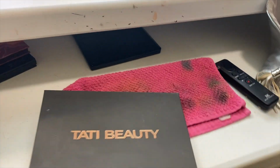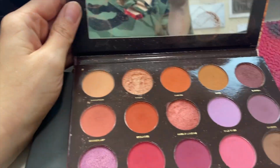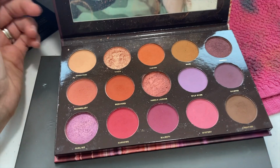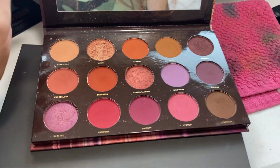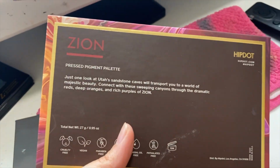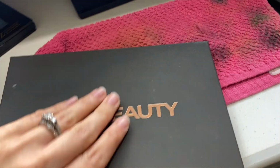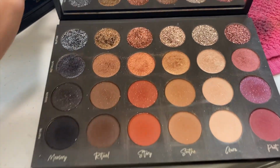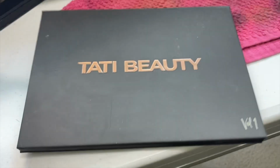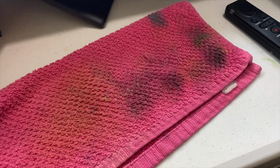Here's the tricky part. I was using this eyeshadow palette in my mommy makeup bag. It's so perfect for this time of year because of all the warm shades. I really like this. This is by Hip Dot. It's really a beautiful palette, but then I like to switch it up every now and then so I'm not just using the same thing. Maybe I'll put my Tati Beauty up there and then put the rest back for now.